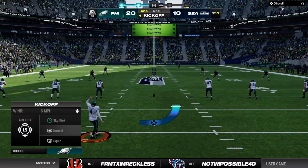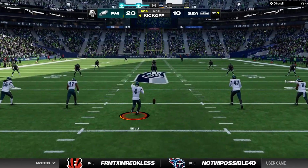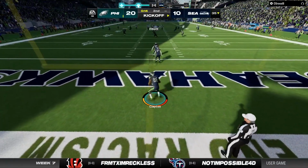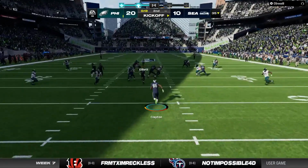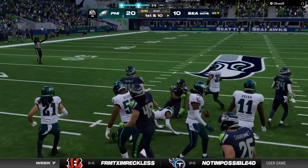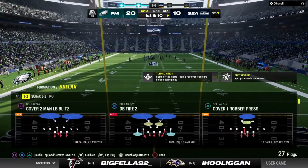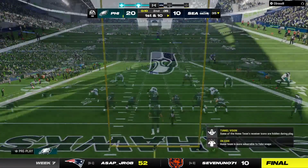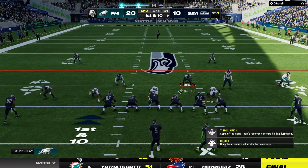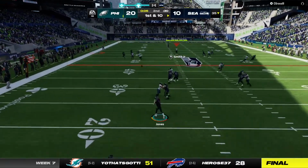Jake Elliott to kick off for Philadelphia. So not much time to speak of remaining in this first half as the kick's away. This will be returned from deep in the end zone, and good starting field position. He'll get this one all the way up to about the 35-yard line. Here's the Seattle offense ready to get this drive underway, 11-11. And with 10 seconds left, not really enough time to put something together.